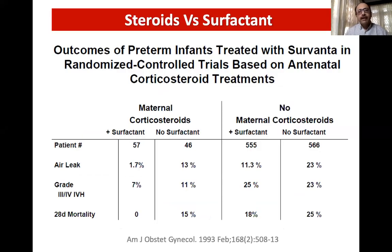Now, many would be wondering, in this era of surfactant, why am I harping so much on use of steroids?